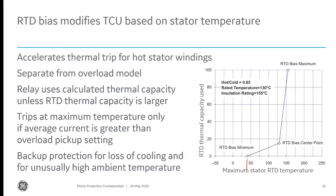Now the minimum value here is where we are when we have zero thermal capacity used. So this is stator temperature in degrees C in this case, and along this axis, we have thermal capacity used. When we don't have any thermal capacity used, we're going to be at the design ambient. So this particular motor looks like it's got a design ambient of 40 degrees C, so that's our minimum value. And in this alternate thermal model, if we're at 40 degrees C, we've got 0% thermal capacity used.